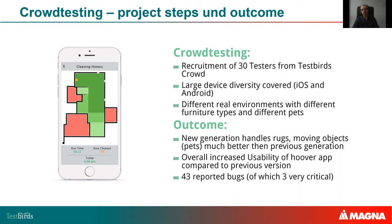And during the recruitment, we also put a special emphasis on the environments, as I mentioned before. So we can make sure that we have different furniture types, different rugs and carpets, but also pets involved to also cover such use cases. And I think there was already a question in that regard that we're going to respond to later.